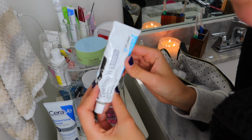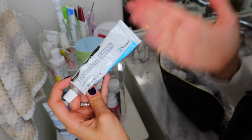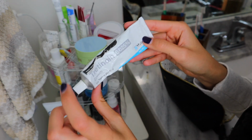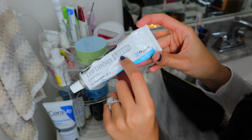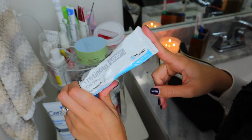You didn't think I'd forget about my tretinoin, did you? This is my lovely and beautiful, obviously, you know, the branding is beautiful, my Tretinoin Cream. I am on 0.025% and I do use it every 3 nights, so I will need to bring it to make sure I'm using it.